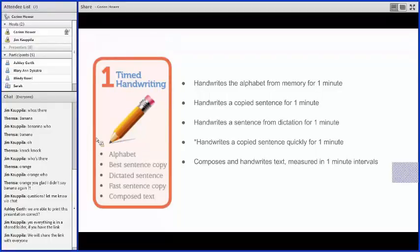So in that last portion, you would be asking the student to write about a topic you either give them or a topic that the student selects, and allow them to write about that until they are finished, and just make a note of where they are at each 1 minute interval.